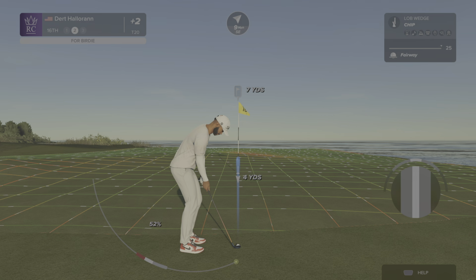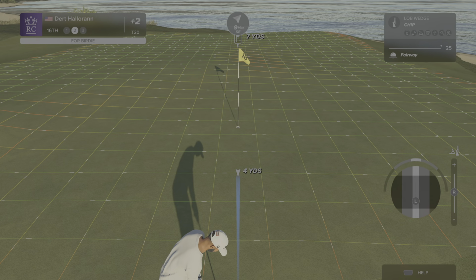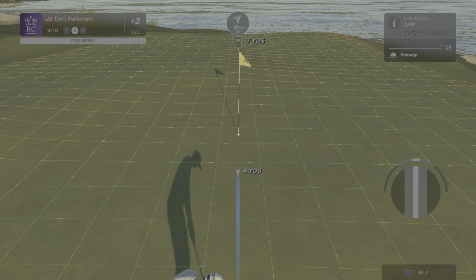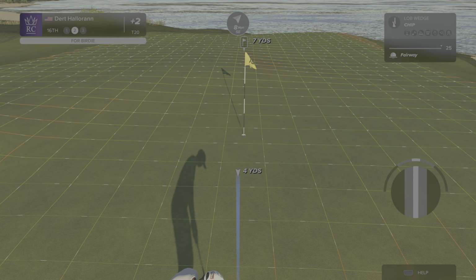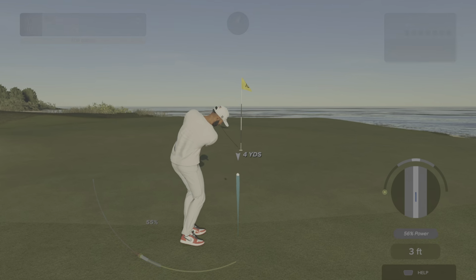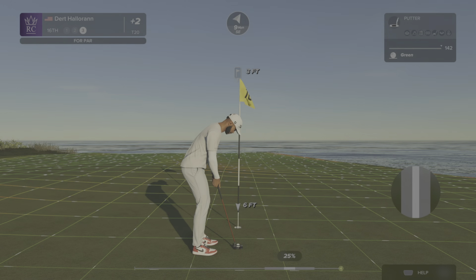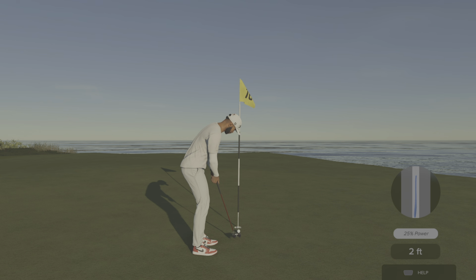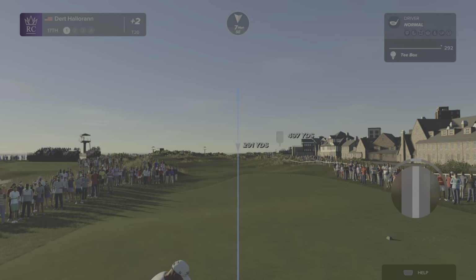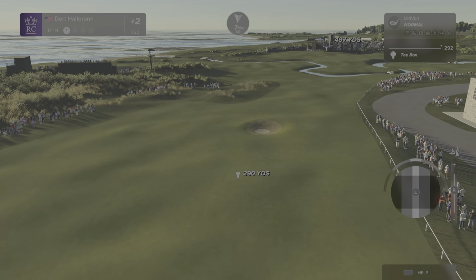Didn't quite have the right stuff there. A bit short with that effort. Great touch, really nicely played. You better believe it is great stuff to watch. And as we check in on the leaderboard, it's John Rahm on top. You've arrived at a par four. Step up to the tee and own it.